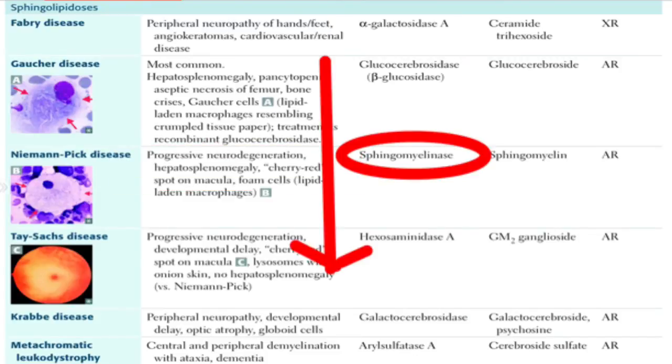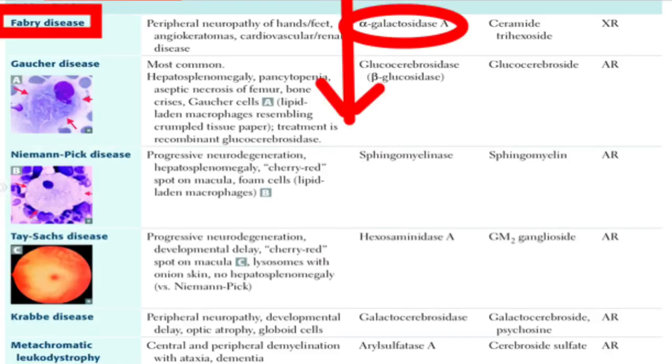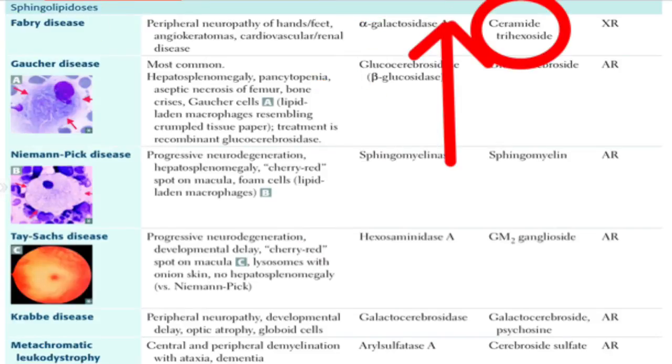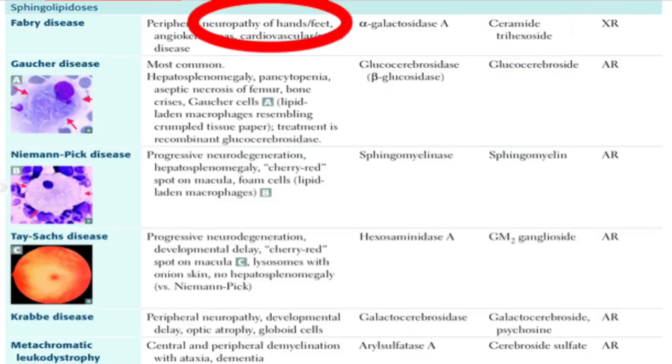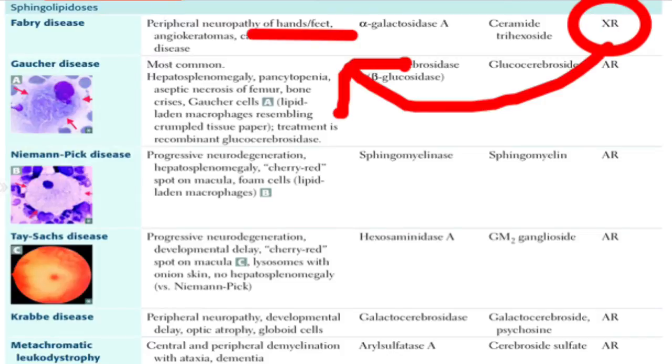symptoms due to defective sphingomyelinase. Now let's move on to Fabry disease due to deficient alpha-galactosidase A. Ceramide trihexoside accumulates and your hands and feet burn when you play. Angiokeratomas present and it's X-linked. Just think, boys' hands burn because they never wash them in the sink.